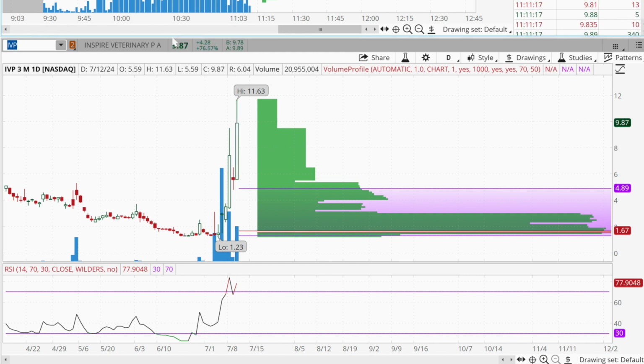Technically, you can find an inside bar breakout on any time frame, whether you're looking at the 1-minute chart, the 5-minute chart, the 15-minute chart, the daily chart, the weekly chart, and so on and so forth. But for me personally, I like to focus on inside bar breakouts on the daily chart.